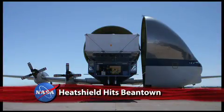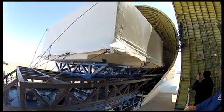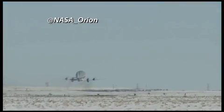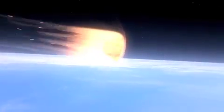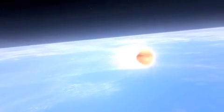After being loaded onto NASA's Super Guppy aircraft, the heat shield for the first Orion spacecraft was flown to the Textron Corporation in Boston, where it'll receive its special thermal protective coating. The AVCOAT, named for the company that originally developed the honeycomb-like material, will help protect the spacecraft from temperatures up to 4,000 degrees Fahrenheit as it re-enters Earth's atmosphere during that first test flight scheduled for next year.